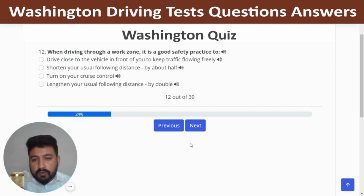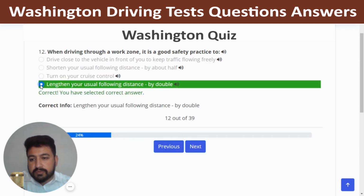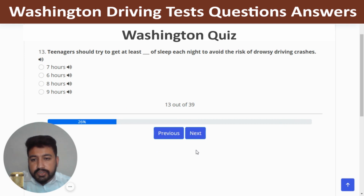When driving through a work zone, it is a good safety practice to. So the right answer is lengthen your usual following distance by double. So last option, correct, and next. Teenagers should try to get at least blank of sleep each night to avoid the risk of drowsy driving crashes. So I'm going to click on the third option, which is 8 hours, right?